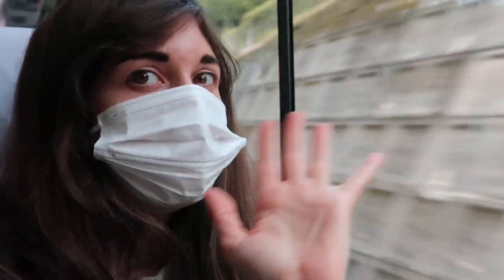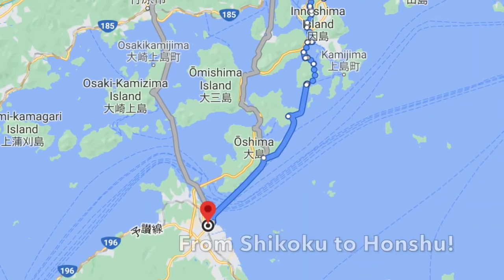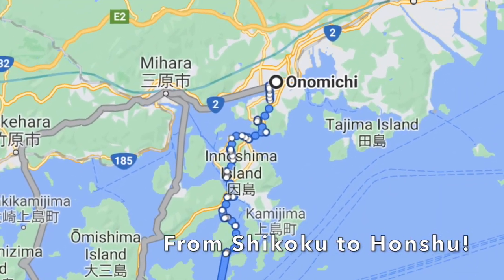Hey guys, today I'm doing the Shimanami Kaido. The Shimanami Kaido is Japan's most famous bike route. The cycling route starts in Imabari in Ehime and goes to Onomichi in Hiroshima.